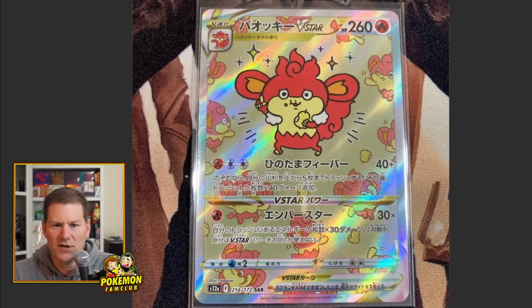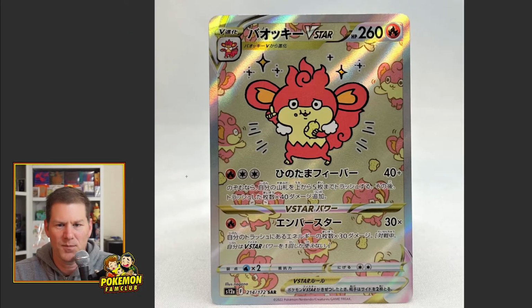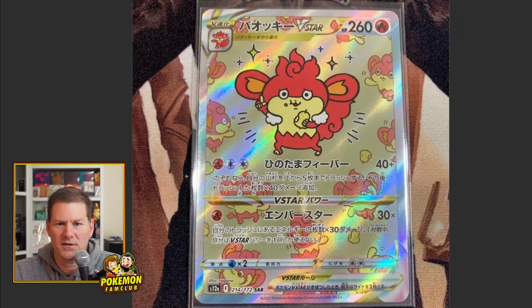So these are pretty cool. It almost reminds me of like Christmas paper wrapping or something, because it's a whole bunch of shots of him. But super cool card. Definitely one I'm hoping to pick up.